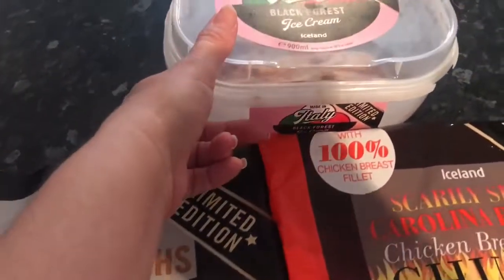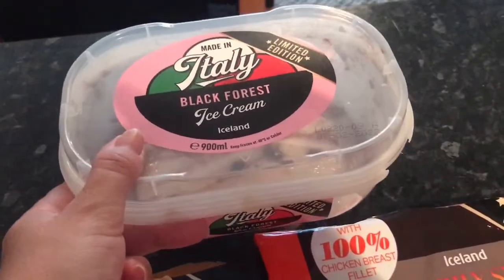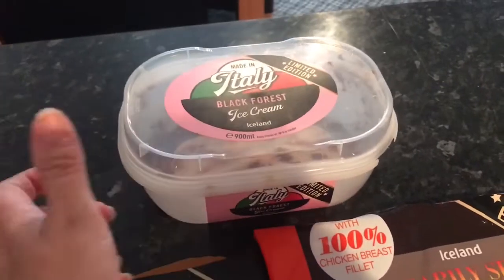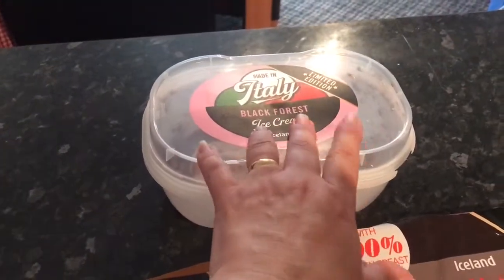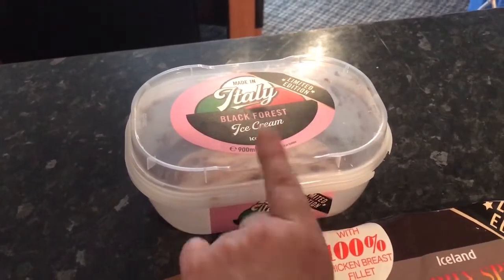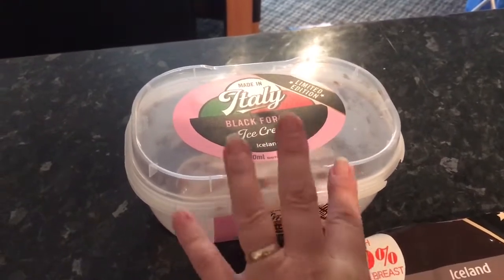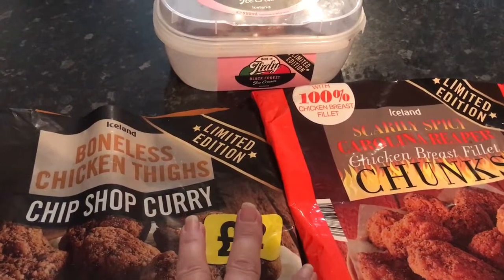And then for dessert, we had the Black Forest ice cream. That was excellent. That was definitely a thumbs up. All of us enjoyed that, and luckily I've got another tub. I've got a sneaky feeling that will be eaten before we actually get back off our holiday. So that is basically what we had for tea.